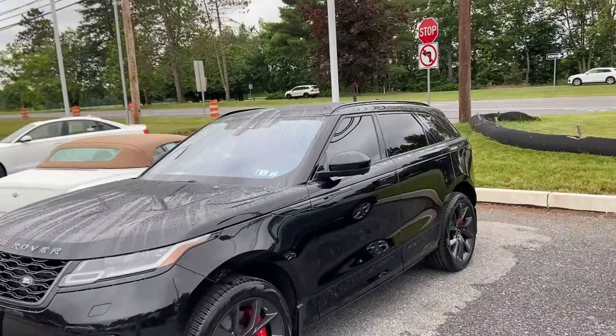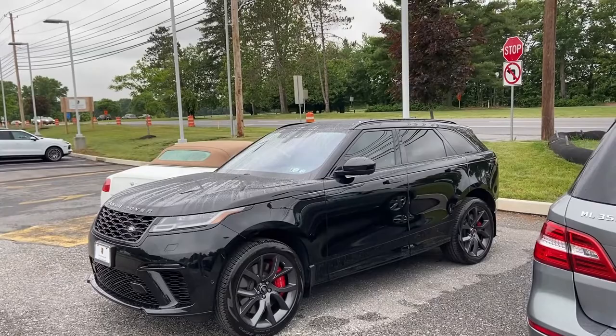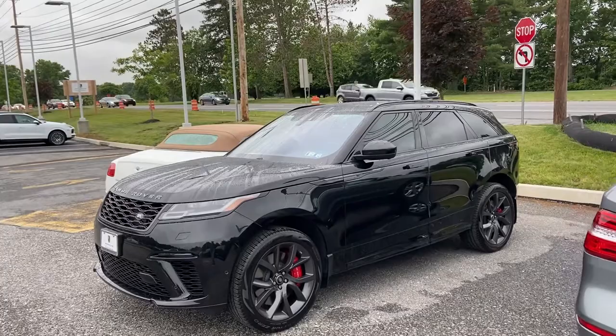But yeah, this is the Velar SV. I'm gonna keep calling it the Velar SVR because that's essentially what it is. Okay, I'm gonna say the full name again: Land Rover Range Rover Velar SV Autobiography Dynamic Edition, which is probably one of the dumber names I've ever heard of a car. Why overcomplicate it? It's a Range Rover Velar SVR.